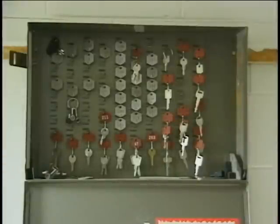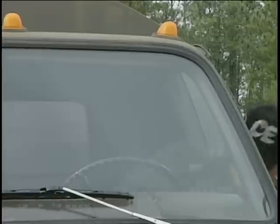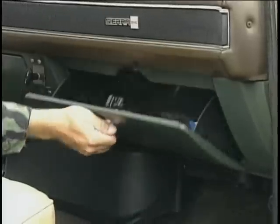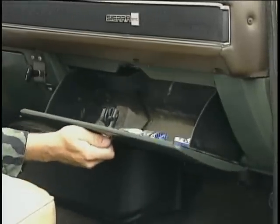One person should never keep all the keys. A predetermined key location, either in the DCC or in the vehicle, is required to prevent lost time looking for the keys. Whatever method or location is developed, everyone must be aware of the procedure.